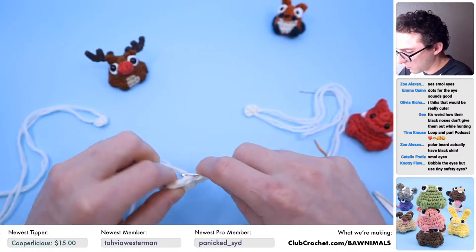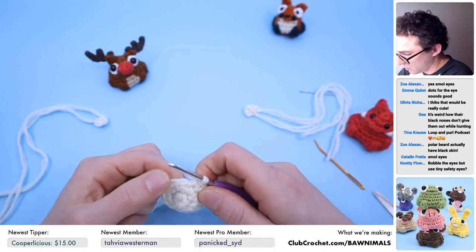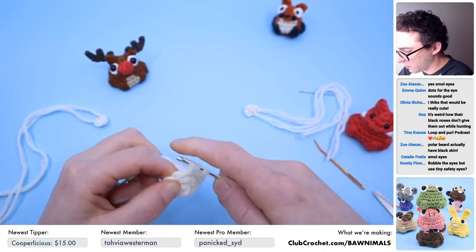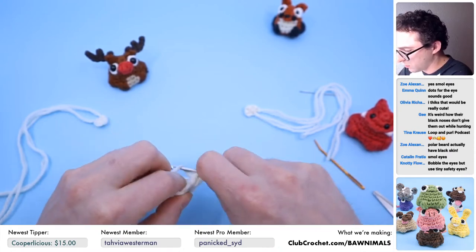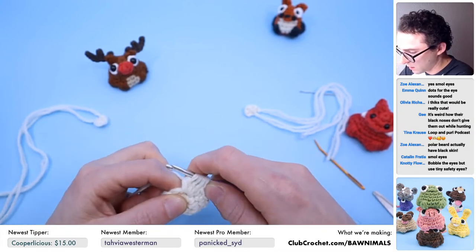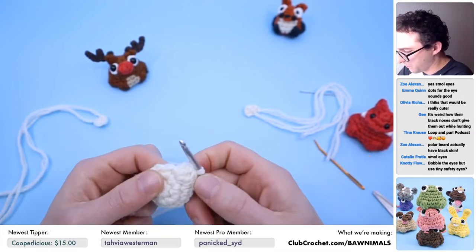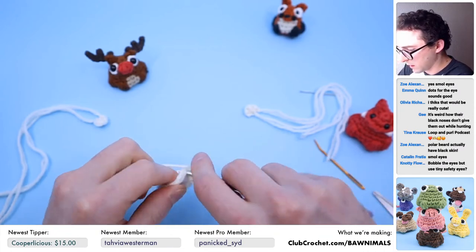Okay, and then two, and then we'll do a bobble stitch here for our nose. One, two, three. I'm just going to do a mini bobble and see how that goes.